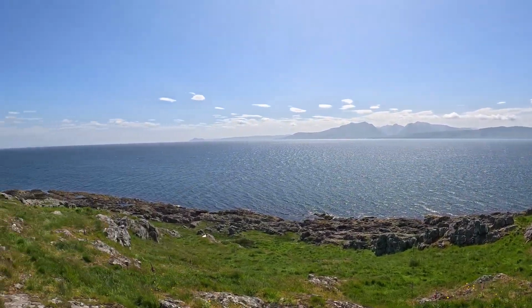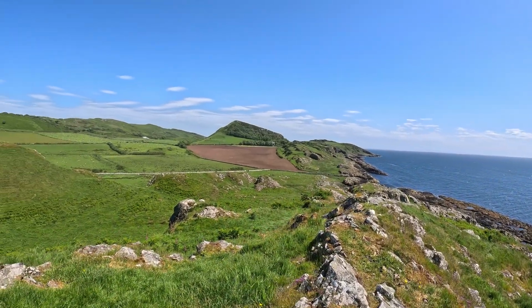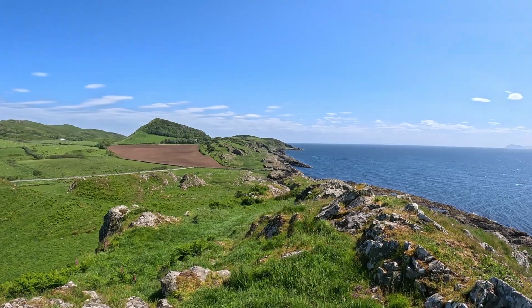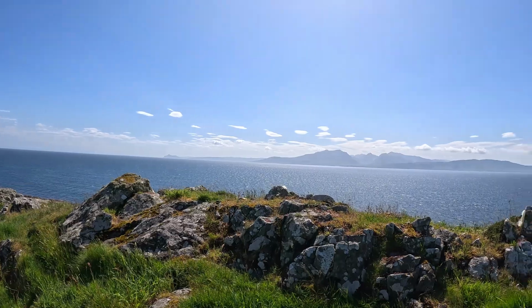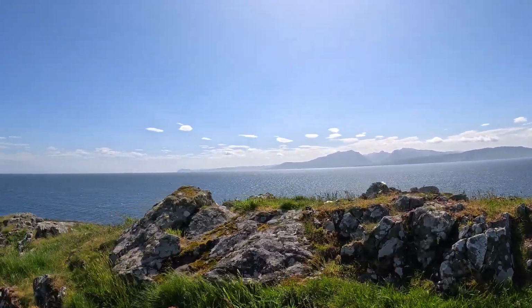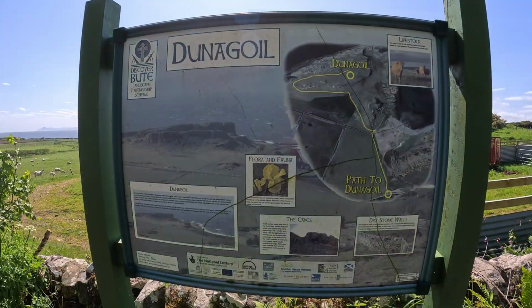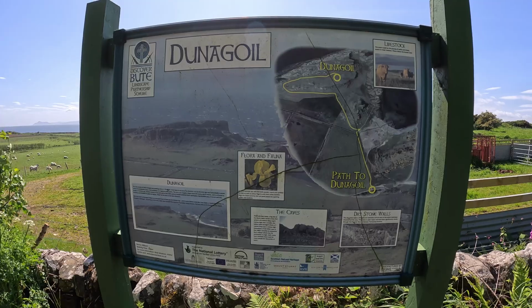Just going back off from the old fort, trying to find the route I took up, back down, taking in the views on the way back. And so that was Dunagoil Hill Fort.